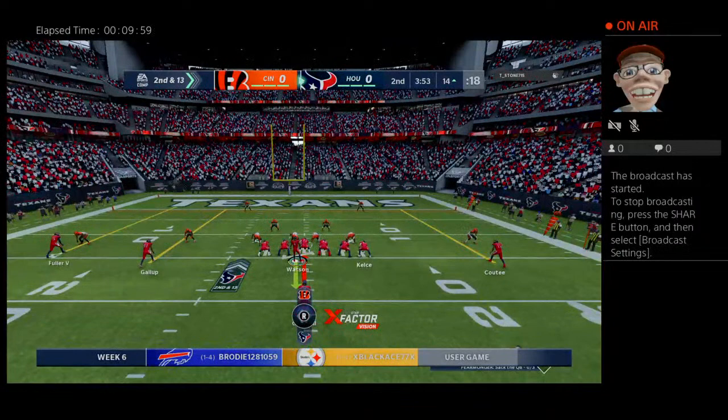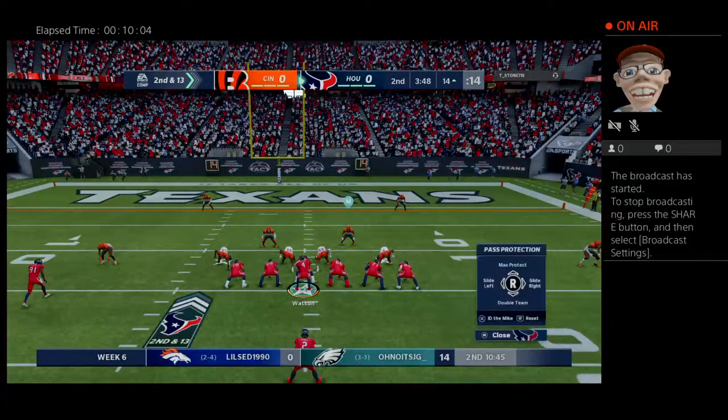Here's 2nd and 13. Watch the shift. Watch the shift. Hey, hey, check.